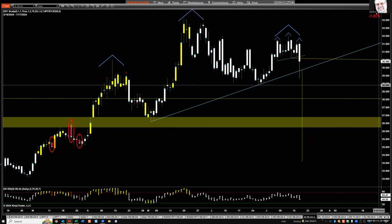Next chart is silver. Here we have in silver and platinum some very, very rare circumstances. I can't remember, and I'm going back decades and decades. I've seen a few, probably less than 10 of them, where you have a head and shoulder pattern inside of a head and shoulder pattern.